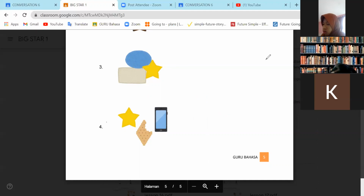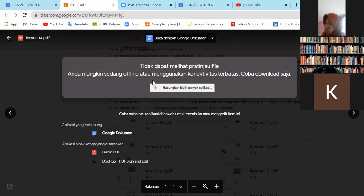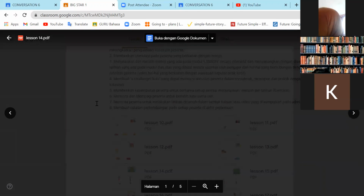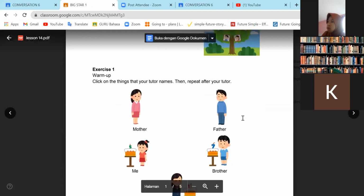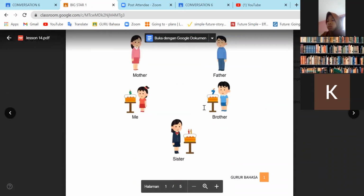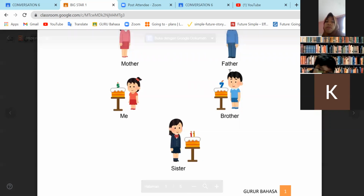Okay, next we have, what material is that? We have family here. This is mother and then father. This is me and brother and sister. So I want to know from you guys, how old is my brother here? He is 7 years old. Good job. He is 7 years old.